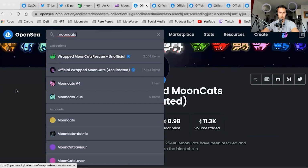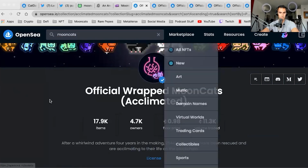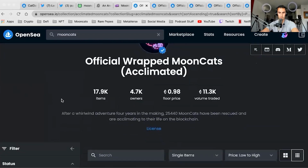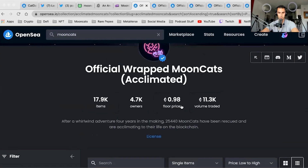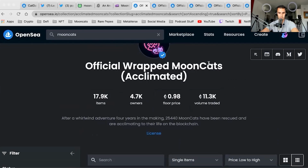So you don't get to receive any of the benefits like the boutique store, Cuddle, and any other new games, the loot prints, and all the other games that come by. So this is where we see there's 4,700 owners. I just put up a tweet today that there's actually 6,600 owners across the unwrapped and the official wrapped cats.